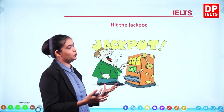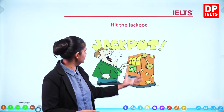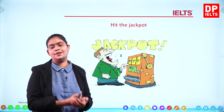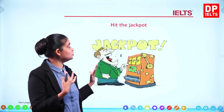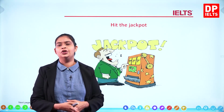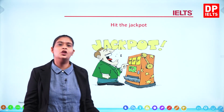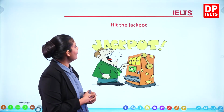Hit the jackpot, right? What do we mean by hit the jackpot? As you can see here, the man has got 777 and that's when you hit the jackpot. That's when you get the biggest gift or the biggest achievement, okay? When you achieve or when you get something big, a lot of money, or you get your dream job, we say, oh, you hit the jackpot, okay? Means you got something with a lot of money, lot of value, okay?